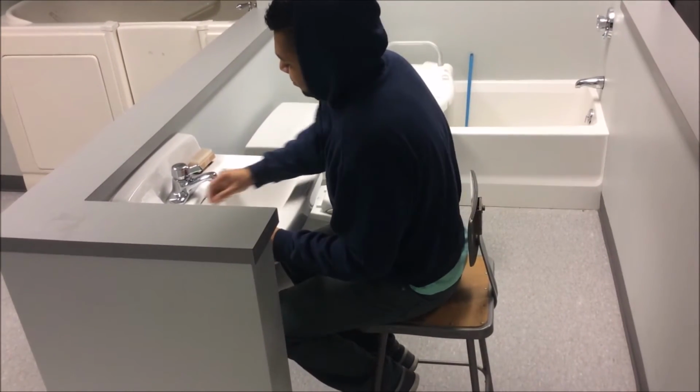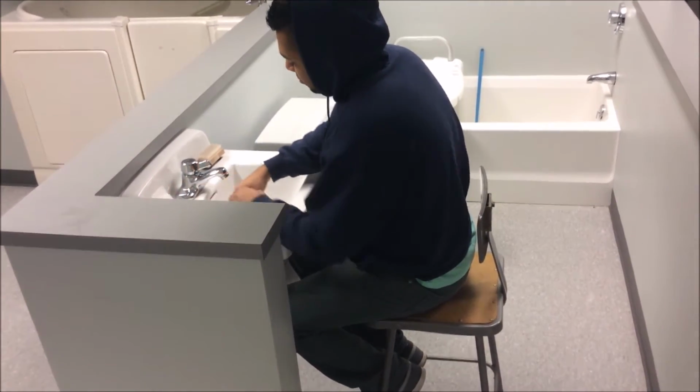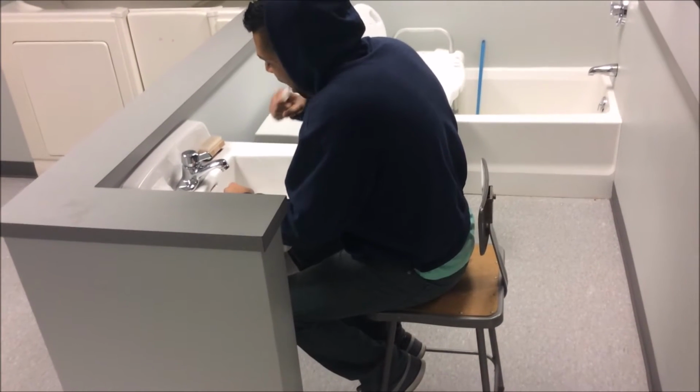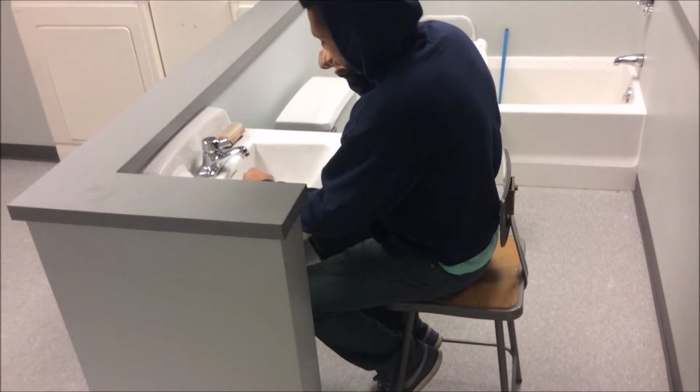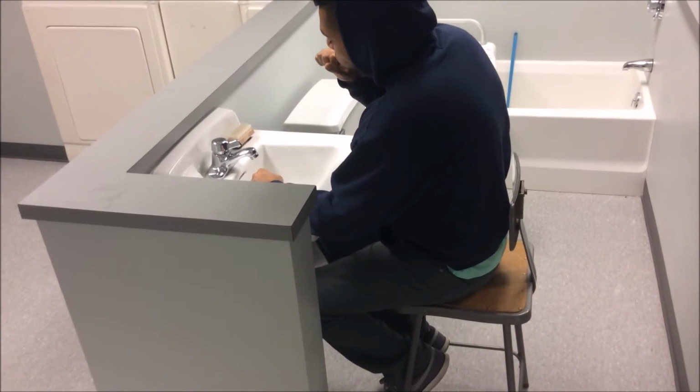If there is not enough space in your bathroom for the stool, you can take a seat on a closed toilet. You can also use the high stool to complete your grooming, which includes combing your hair, shaving your face, and applying makeup.